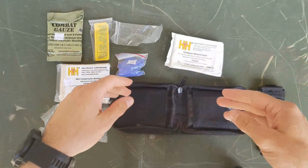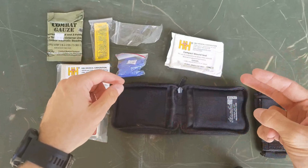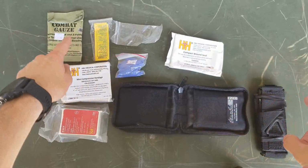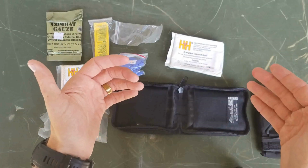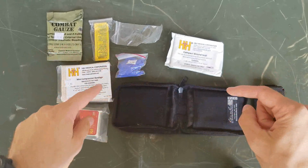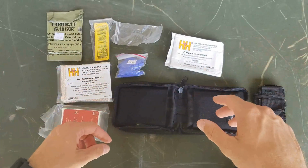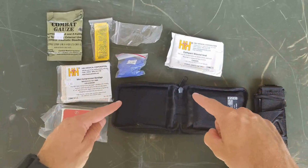I've been carrying this for probably about 2 years now, and haven't had to use the major portions, but have used a couple of other things before, and it's come in handy a lot. So I recommend it. If this is something that you're interested in, I would highly recommend putting a kit like this together. It doesn't have to be exact, but the capabilities are there, and you're more likely to carry it on you if it's small.